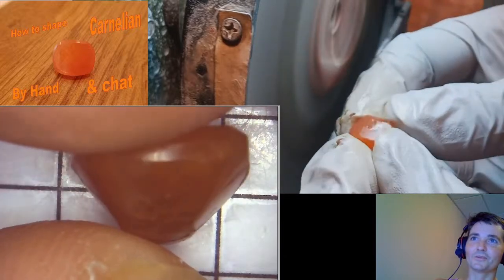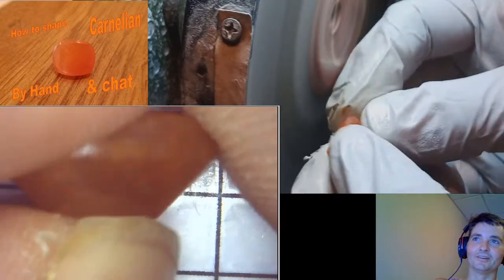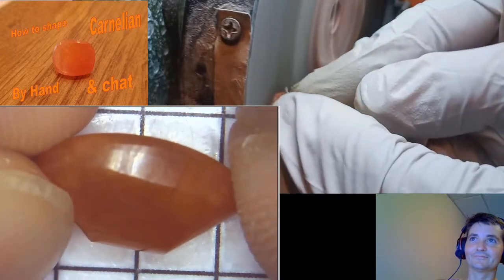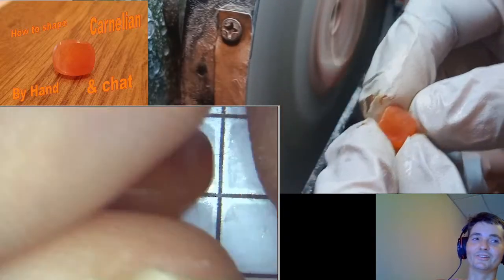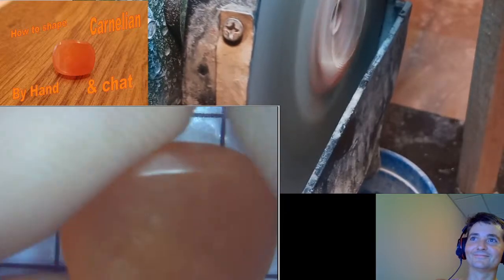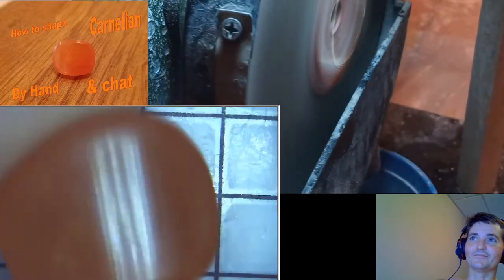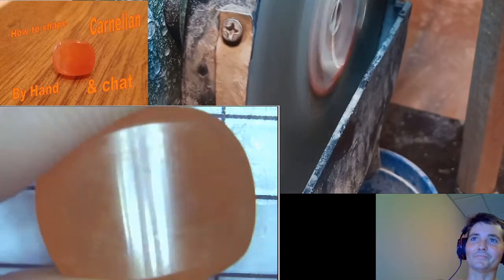And I got a good little 45 going on the back there, which really kind of shakes around all the light that's inside of it. And leaves us with the lovely orange spread evenly throughout the stone. Left me happy with it. Yeah, I'm pretty happy with this gem. I like it.